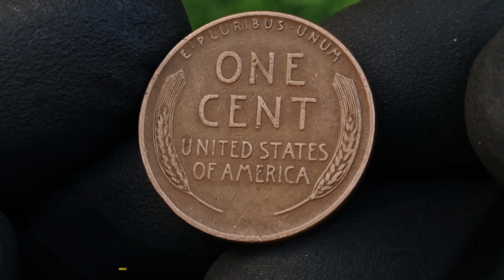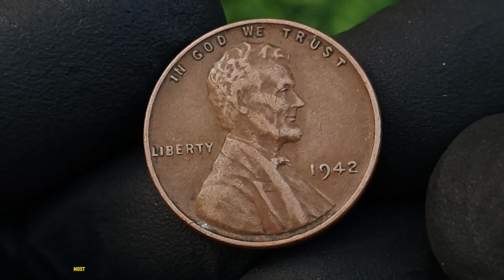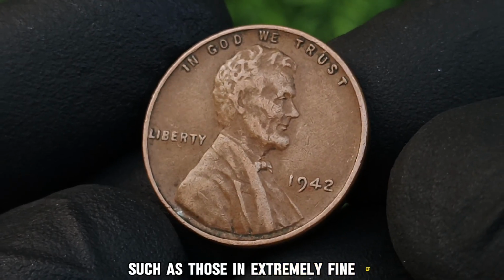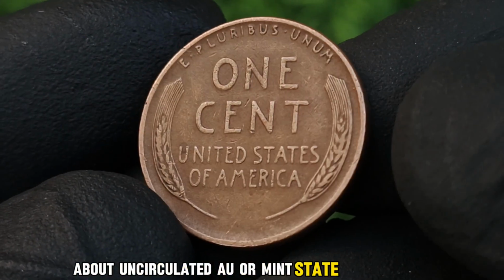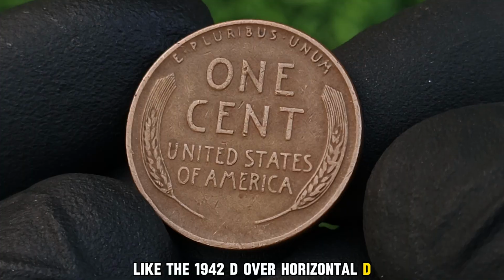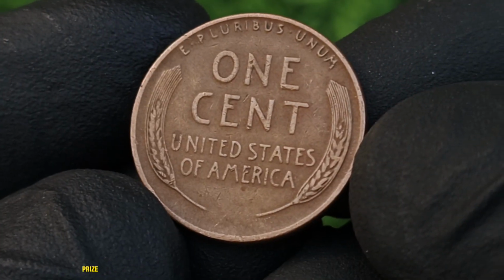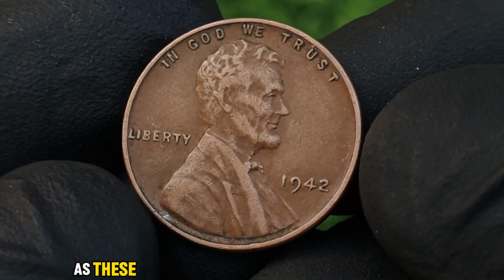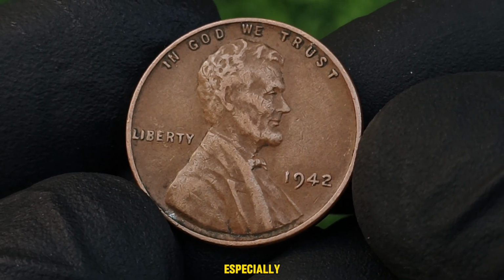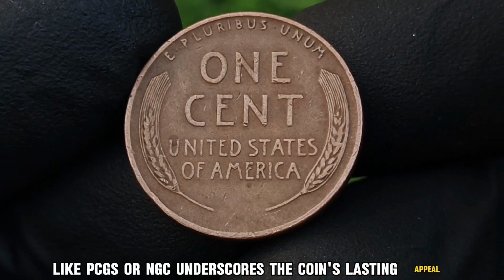While the 1942 Lincoln Wheat Penny was minted in large numbers, certain factors contribute to its desirability and perceived scarcity. Most circulated heavily during the wartime economy, making high-grade examples, such as those in extremely fine (XF), about uncirculated (AU) or mint state (MS) condition, harder to find. Varieties like the 1942 D over horizontal D (D/D) or double die obverse errors add considerable value and intrigue. Collectors particularly prize coins with original luster and minimal wear, as these reflect the artistry of Brenner's design in its finest detail. The challenge of finding such pristine pieces, especially those certified by reputable grading services like PCGS or NGC, underscores the coin's lasting appeal among numismatists.